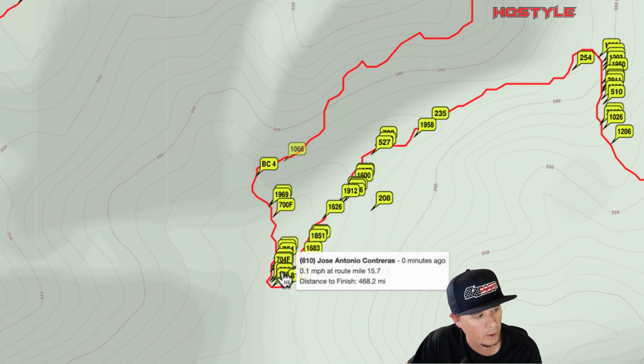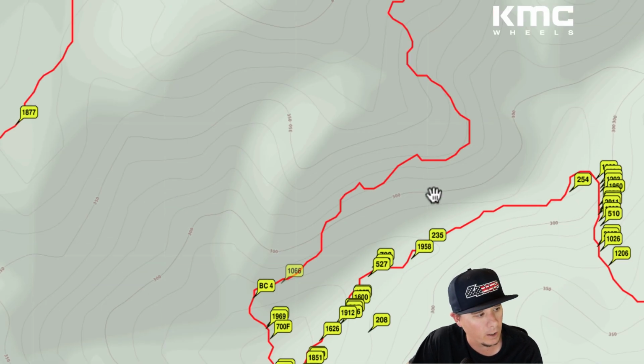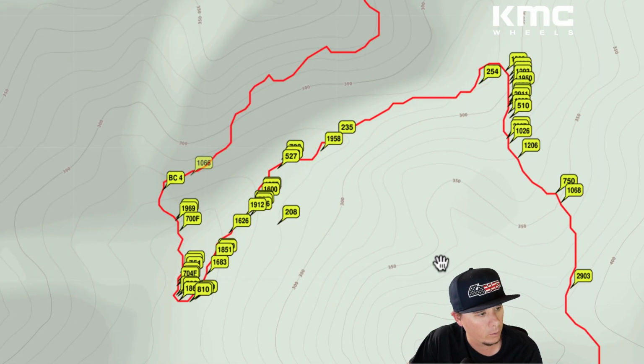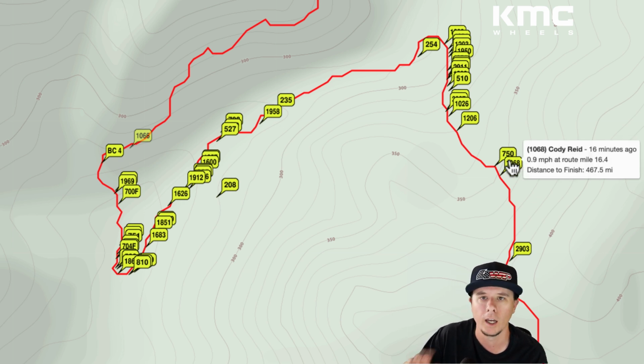Look at all 0 miles an hour. Every single car in the whole race is at 0 miles an hour from the 10s back right here, or just behind the 10s. Come back a little bit, and then the course is clear. So between right here at mile 15.5 and mile 16.5, everybody stopped.